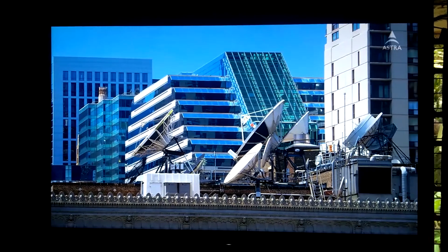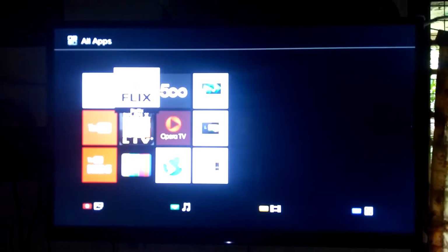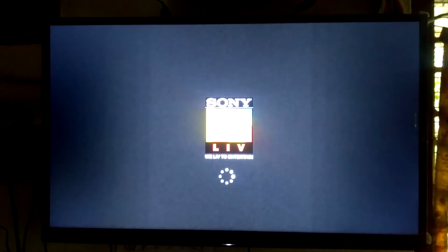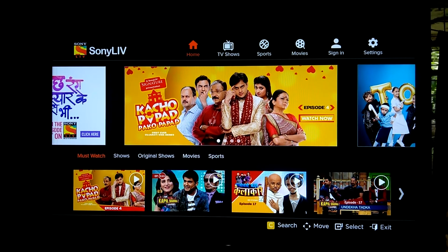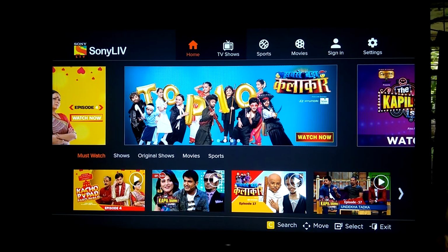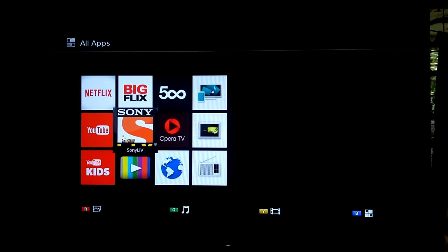Now let's move on to the Sony Live app. Let's go to home and all apps, Sony Live. Okay, it's here. Let me play the Kapil Sharma show. Close it down because otherwise I'll get a copyright strike. So this is the Sony Live app. You need to go to apps, all apps, and select it from there. All apps, Sony Live. So this is the Sony Live app for you.